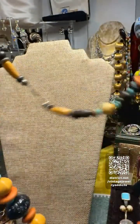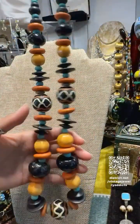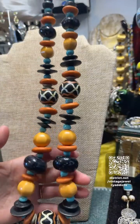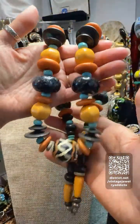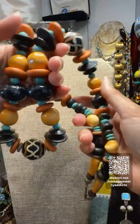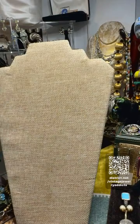Interesting, very interesting. Very pretty colors for fall. Very long, at least 24 to maybe 26 inches, and it's very symmetrical, which is nice. They balance. I'd run this for 10 if anybody's interested. It's quite lovely. And I think the colors are perfect for fall, apple picking and all that stuff.